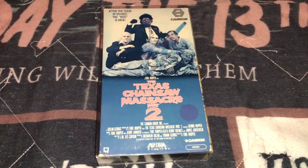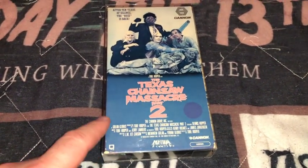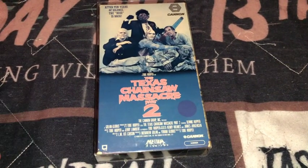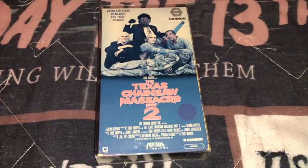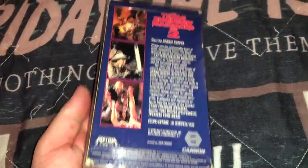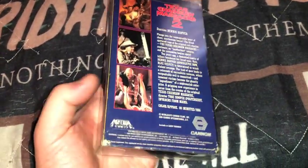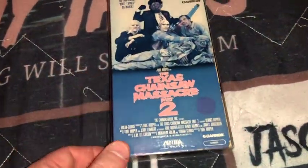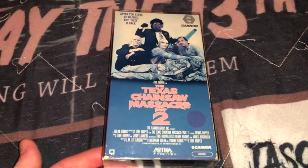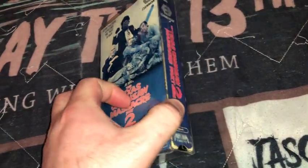And a lot of the times you're going to find rips or stains or pieces of the slip box missing, or you're going to see stickers that were on there from a VHS rental store. But I'm really glad to have this one. This one's not in tip-top pristine condition, but it's pretty good. I would give it a solid 7 out of 10 for the condition it's in.